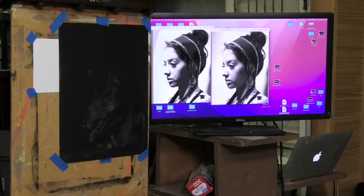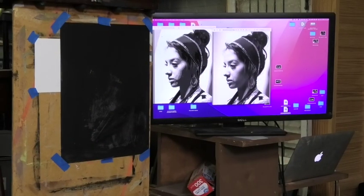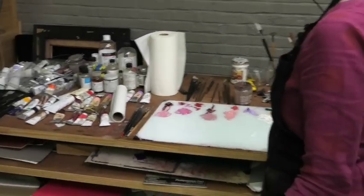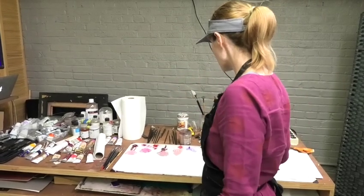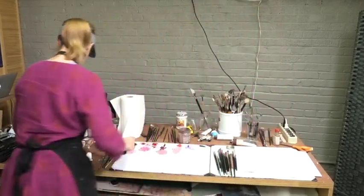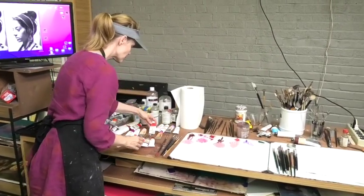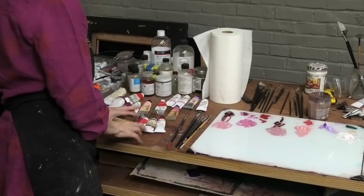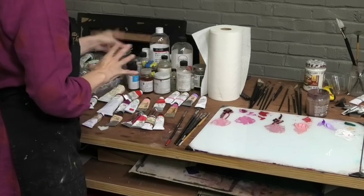Interesting. Okay, and so I don't know, Scott, is it possible for you to pan down here? Absolutely. Okay, so what I thought I would do is show you guys that a lot of times when I'm doing these fun color paintings, I just look at all these tubes of paint. So I have a bunch of tubes of different varieties of pinks: slightly warmer pinks, slightly cooler pinks, bluer, redder, all this stuff.